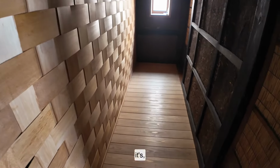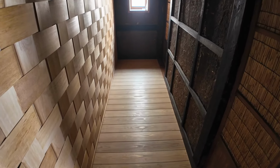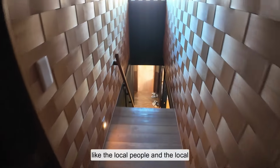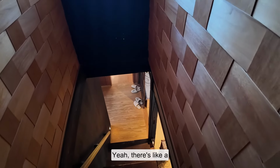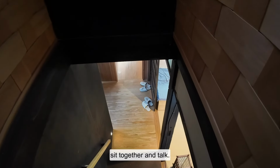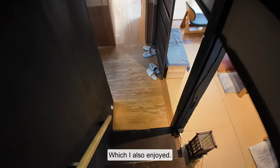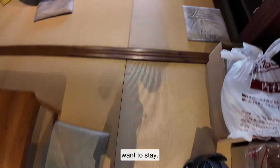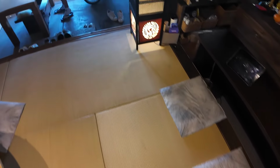So that's it. Yeah, I really enjoyed staying here. This place is becoming like a community where local people and travelers can interact on the first floor, where there's a round little table so that people can sit together and talk, which I also enjoyed. So yeah, if you're traveling, this is maybe the place you wanna stay. Okay, all right.